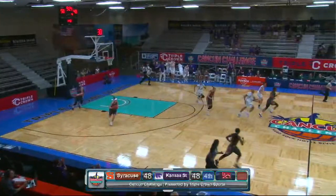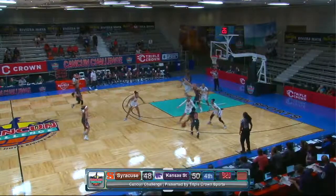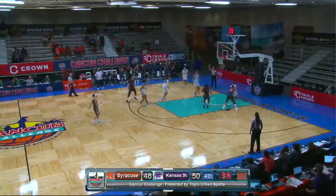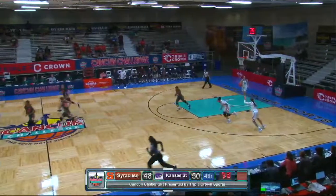Georgia State's Peyton Williams rattles in a jumper from the right elbow. She's in double figures with 10. The Wildcats have 4 in double figures with 9:18 to go. They lead 14th-ranked Syracuse 50-48. Sissoko, a corner three, won't go. The rebound, Williams for K-State, nearing a double-double.